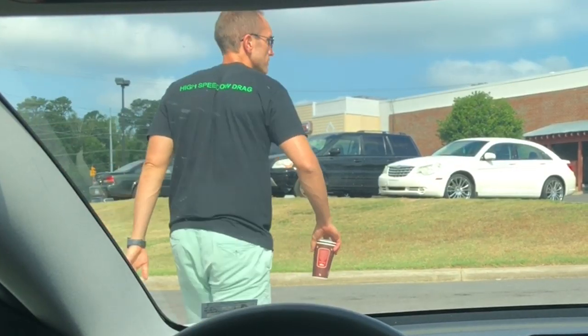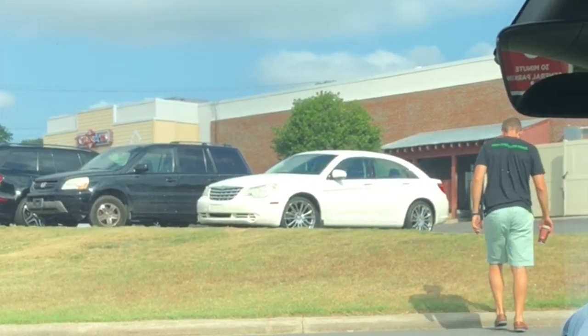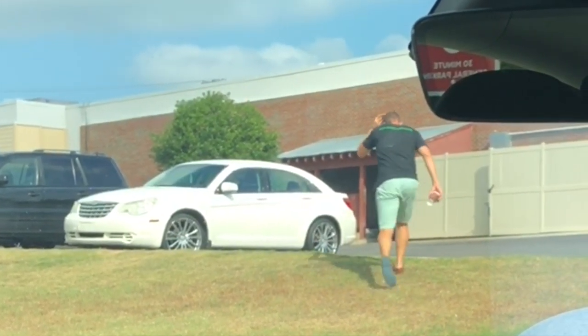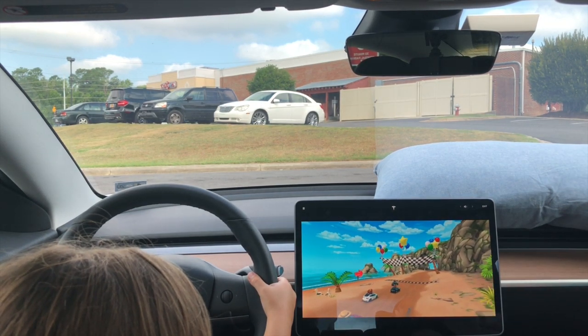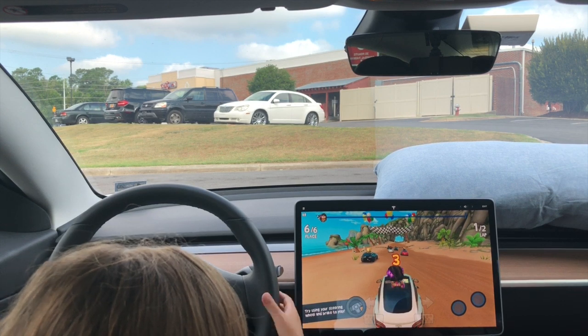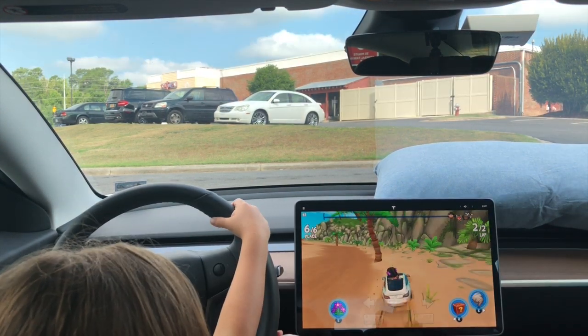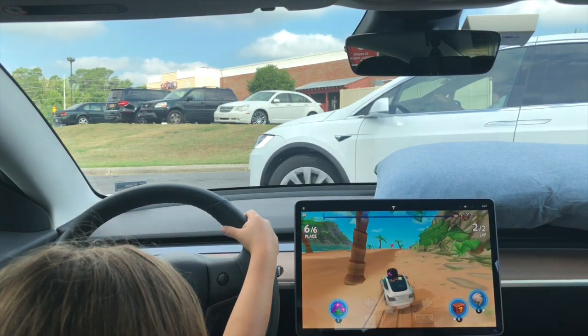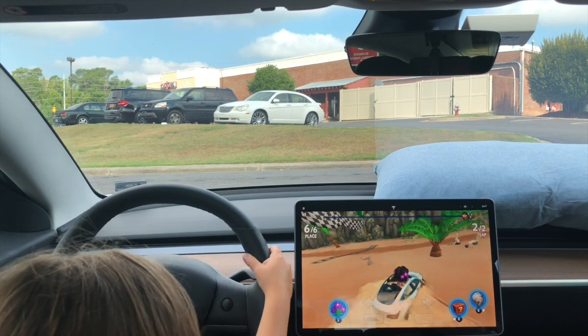So I set my toddler up with the Beach Buggy Racing 2 game so she can have some fun playing the racing game while it's my turn to go use the bathroom. So if you haven't played Beach Buggy Racing yet and you do have a toddler or a young child, this is a great way to pass time at the Superchargers. Of course, until version 10 comes out and all they want to do is watch Netflix and YouTube from the car's screen.